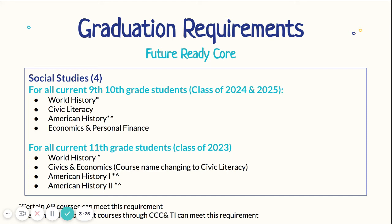All 11th grade students in the class of 2023, your requirements are still the same, just like we've told you the last 2 years: World History, Civics and Economics, but it will be just called Civic Literacy next year, American History 1, and American History 2.